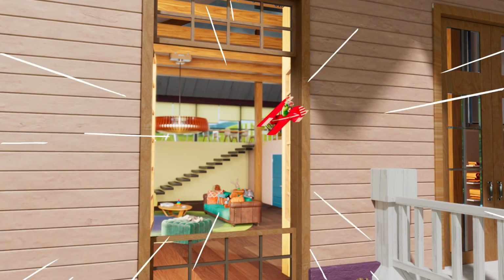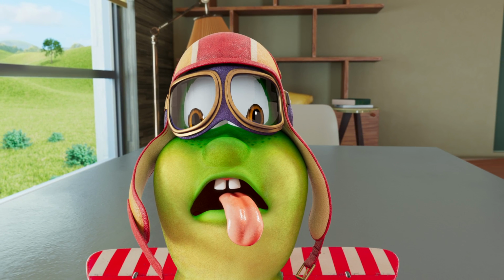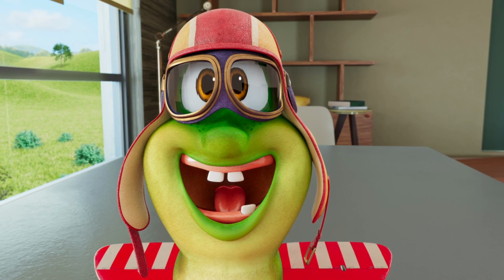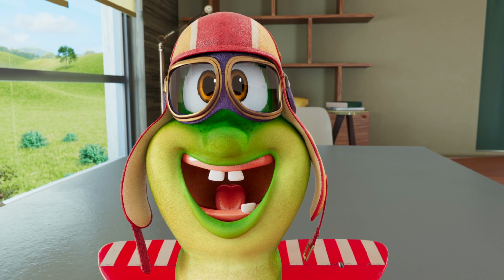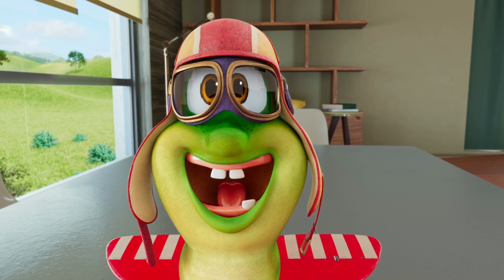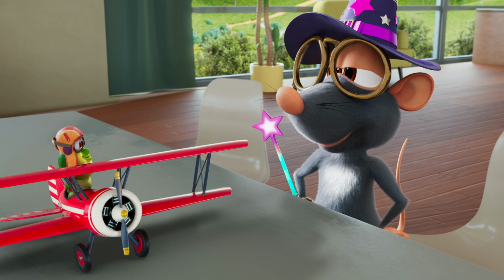When they eventually return to the house and come in to land on the table, Noodle looks as if he's been on a roller coaster ride of a lifetime. But he looks happy. He's had the best time thanks to Lula and her magic. He does believe in magic now.